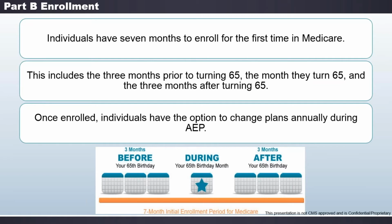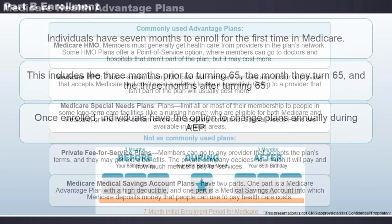For enrollment, individuals essentially have 7 months. So they have 3 months prior to turning 65, the month they turn 65, and 3 months after turning 65. Once enrolled, individuals have the option to change the plan annually if they choose to. So definitely they have that 7 months, and then if it doesn't fit their needs, if they don't like having the plan, they can definitely change the plan type that they want.